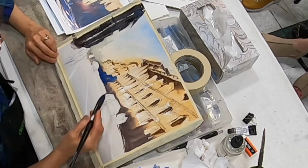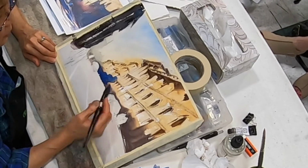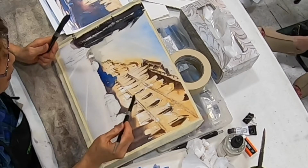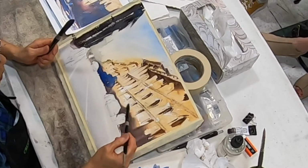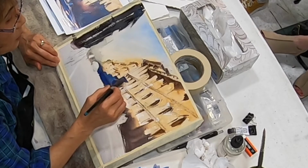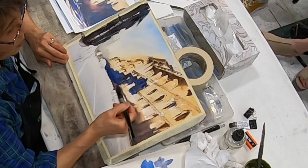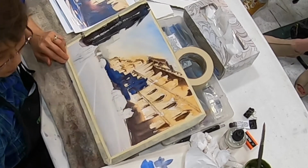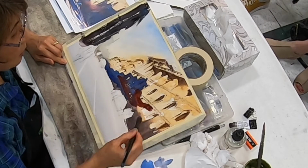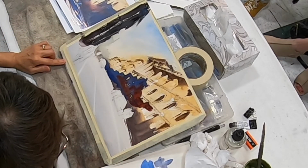And I kind of assess the strength. Oops, I forgot one thing. I'm pre-wetting this area, because I want the soft edge here, and I have to do it quick. This has to be one application. I need more. And this is where I want the soft edge. This red is kind of peeking through more cobalt.